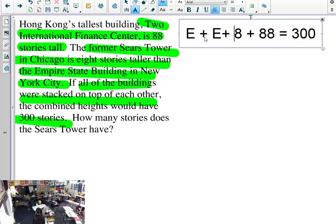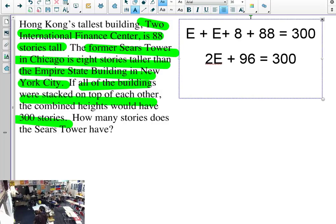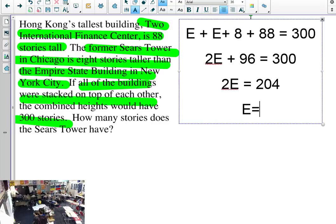I think you guys solved slightly differently than the girls. What'd you do first? We combined the two E and the A and the 88 to get 2E plus 96 equals 300. So Alex and Matt are going to save a little bit of work. Because they combined their like terms first, they save time. Then we took away 96 from both sides and got 2E equals the same thing the ladies had, but they took our first group 2 steps. Not any error, they just took a bit more work. Then we divided it by 2 and got E equals 102.